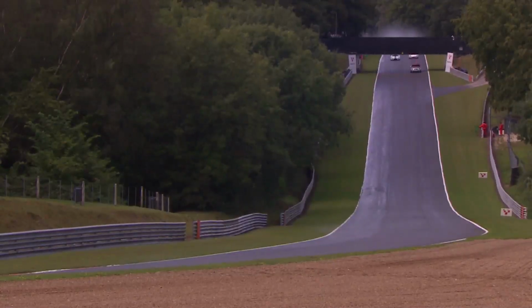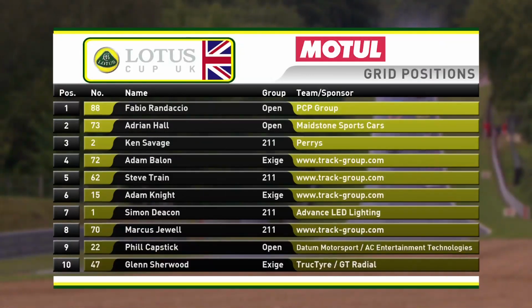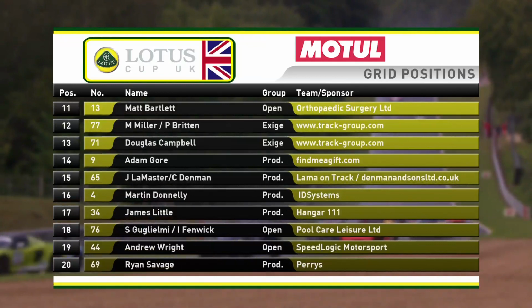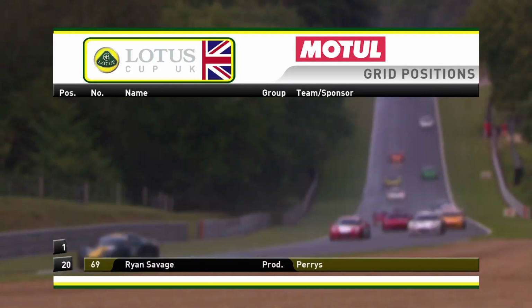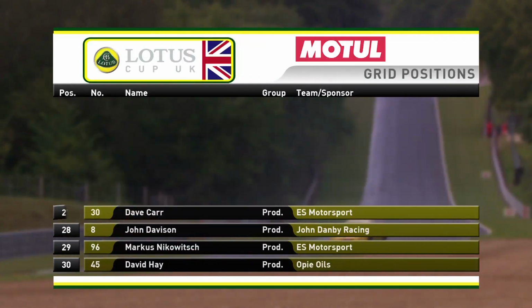And once more, it is a gigantic grid for the Lotus Cup UK, headed by Fabio Randaccio. Front row shared with Adrian Hall, then it's Ken Savage and Adam Bailon, with former champion Steve Train up in fifth place. Once more, Adam Gore is right to the fore in the production class, alongside John Lemaster and Craig Demon, and Martin Donnelly should not be discounted. Tash Radstock should climb from 21st on the grid. Stuart Plotnick always steadily moves up the order as the race progresses.